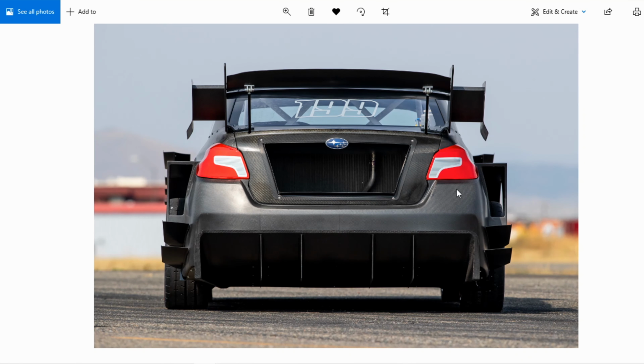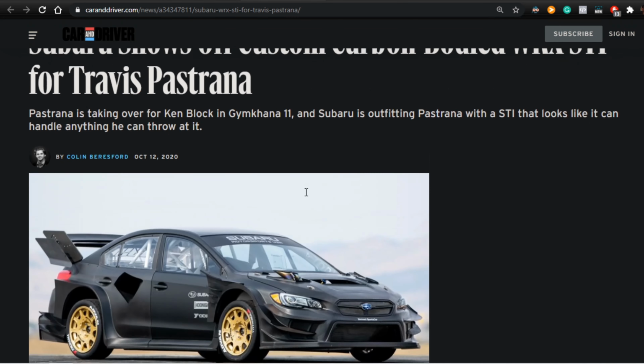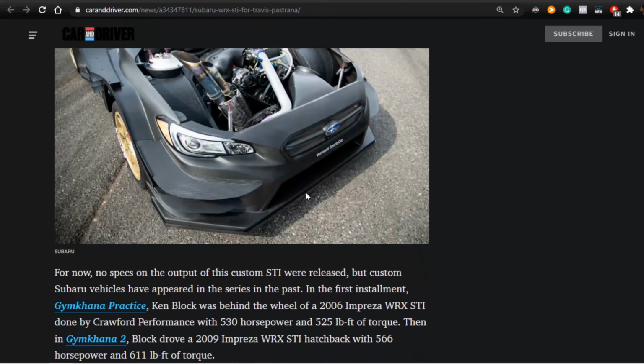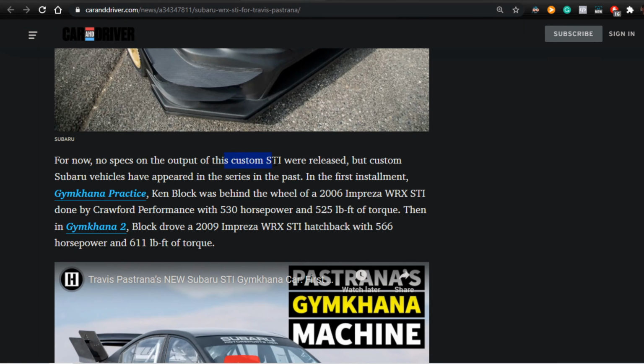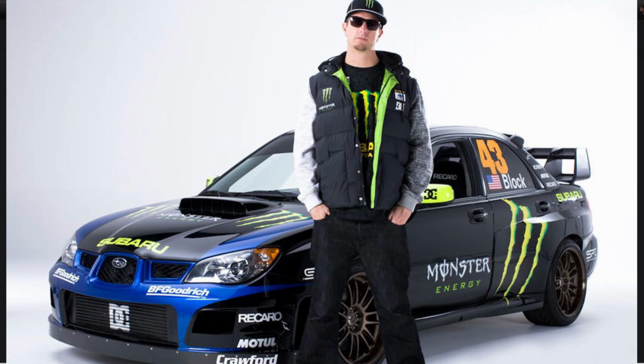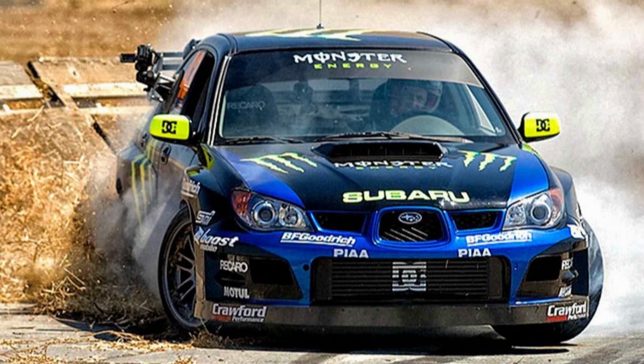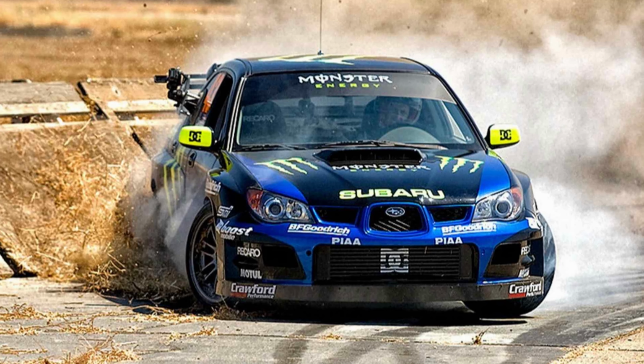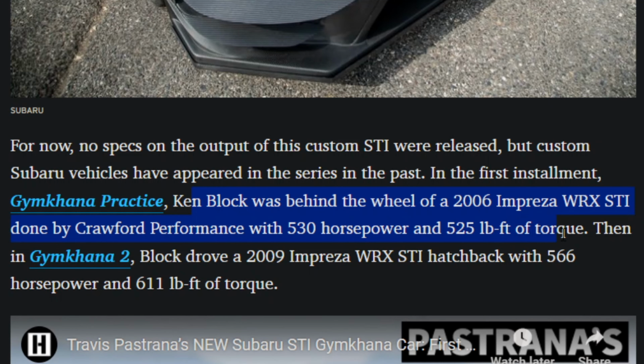And looking at the rear, my goodness, it is just insane. Is this some sort of radiator back here? Almost looks like it. Now, if we go over to Car and Driver, they have some additional information on previous Gymkhana vehicles. We've had a couple custom STIs previously with Ken Block. He had an 06 WRX STi, and that was done with Crawford Performance. That had 530 horsepower and about the same amount of torque.